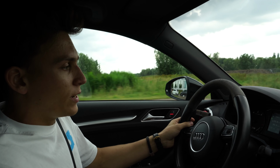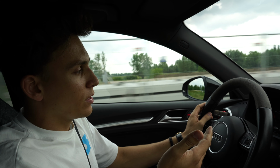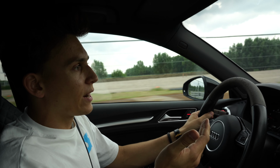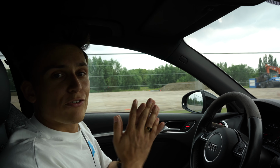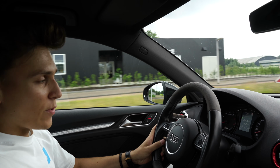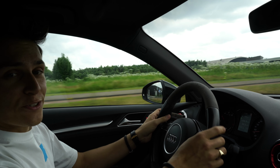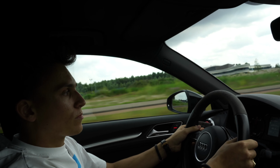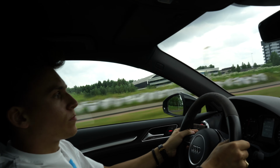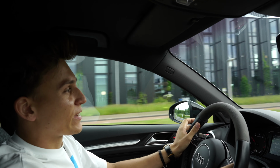So right now the car is in D. It's actually an S, so it's changing gears quite late. We can put it into D as well. But right now it's a really comfortable all-around vehicle. Okay, so guys, right now it's in D. I'm gonna put it into the sport mode, and this is the acceleration of the Audi RS3. So that's actually a lot quicker than I expected.